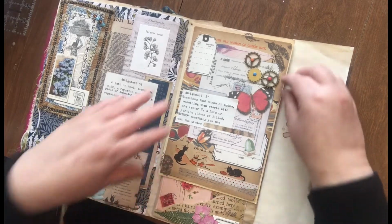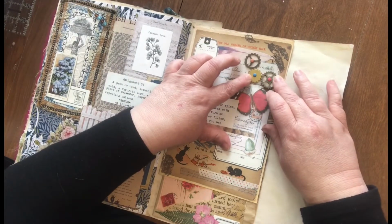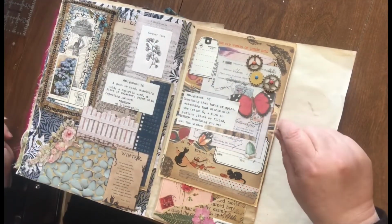Something that turns or spins. So I have these cogs, and if you do it the right way, I don't know if you can see it, but they actually do turn each other. Okay, so that's my something that turns or spins.